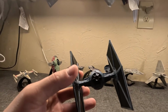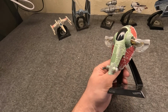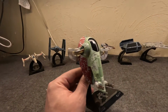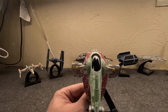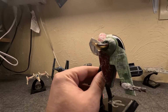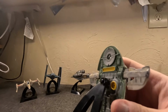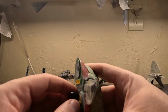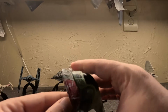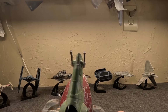And the next one you've seen before. Boba Fett's good old Firespray. Slave 1. Even though Disney has kind of dropped that name in recent years. This is the only one so far that plugs in a different way in the back. I'm a little disappointed it's not done in a way you could display it either way. But, hey, you can have it upside down. That's kind of neat.